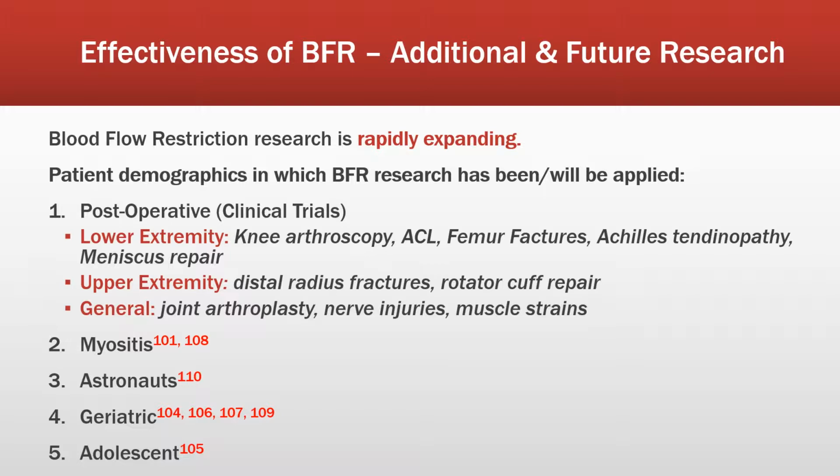Additionally, other patient demographics that potentially may show benefit with this are myositis individuals and astronauts. When gravity is otherwise reduced, they go through significant detraining, and typically there have been reports where they have to actually be carried out of the shuttles after time in space due to the lack of gravity and the detraining effect that the body undergoes. Also the geriatric population, as well as adolescents. And I will say that the volume of research is rapidly expanding within this field.